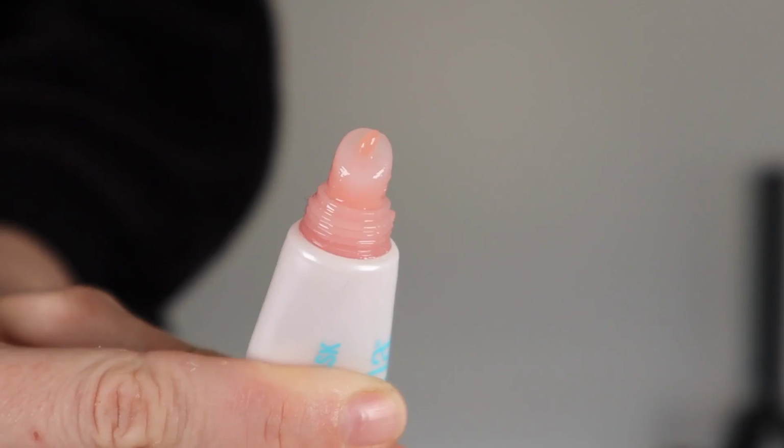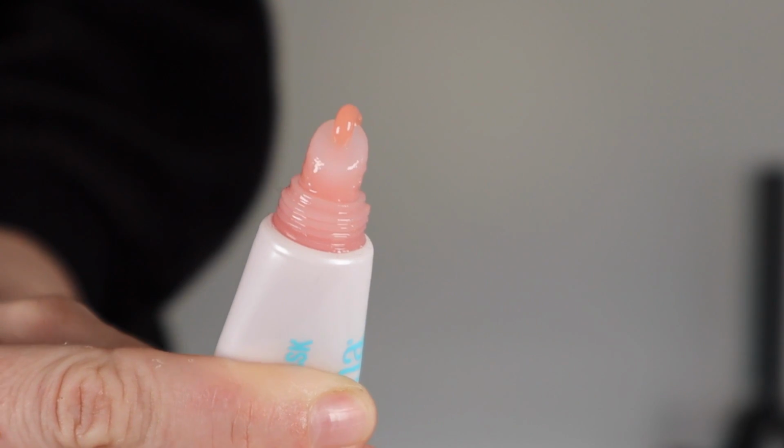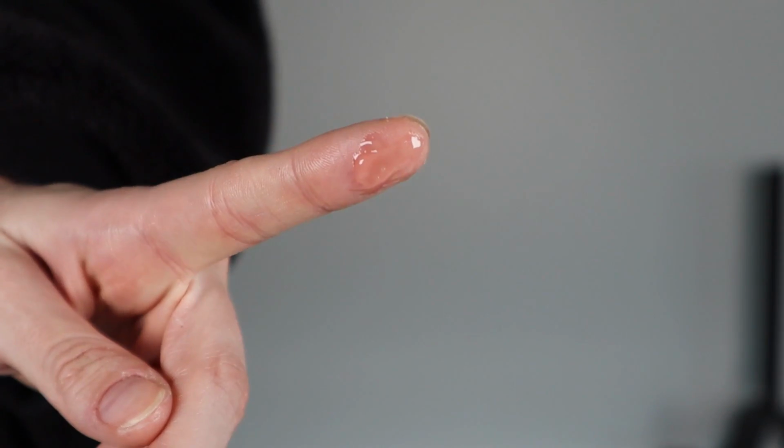This feels so good. I was not expecting to love this as much as I do, but I do. It's also kind of melty, but it's definitely a bit cushier than the e.l.f. mask, and I prefer this one to that.